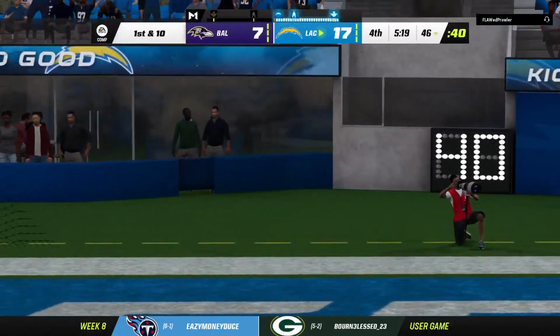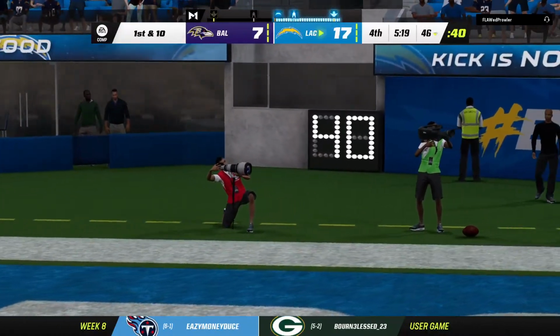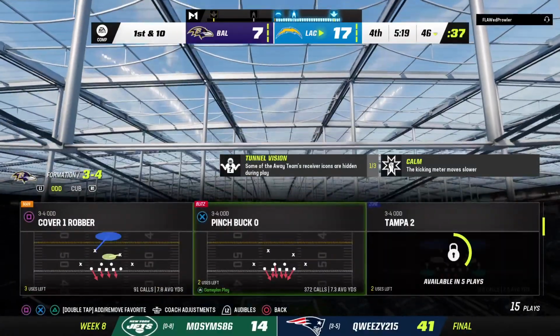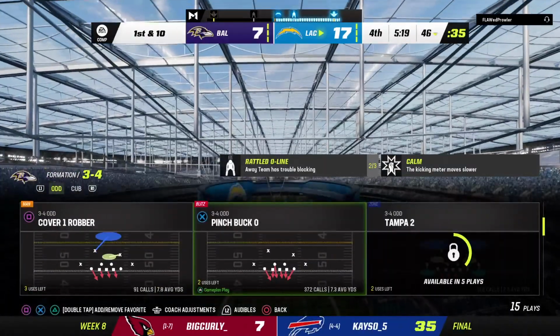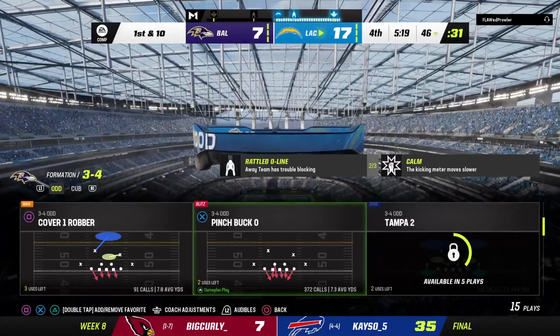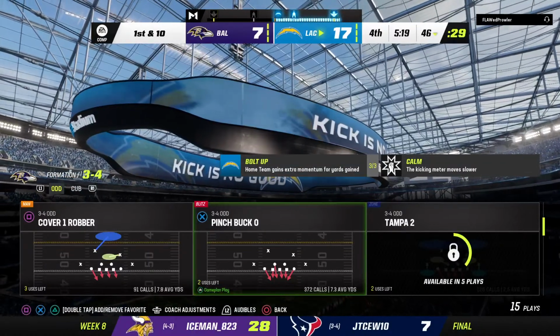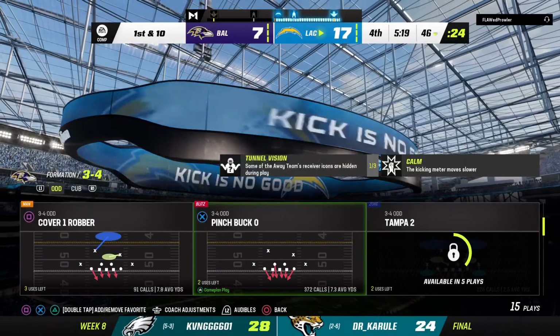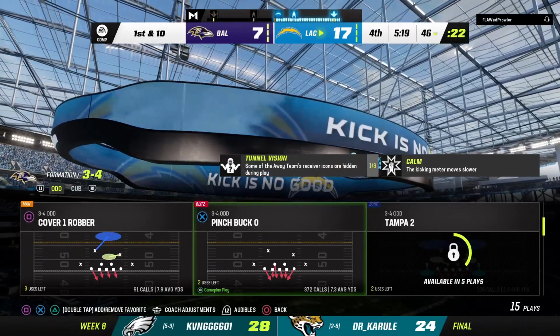And that's off the right upright, and it bounces away, no good. And they will not cut into that 10-point lead. And anytime you see a kicker trot out to try one for 56 yards, you know everything's got to come off perfectly for it to have a chance. If the laces aren't quite right, if he doesn't hit the fat part of the ball just right, it's unlikely to go through, and that one winds up no good.